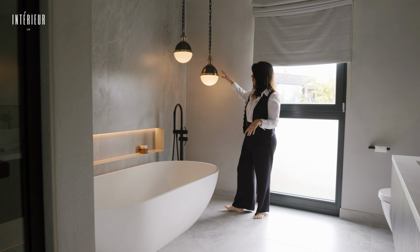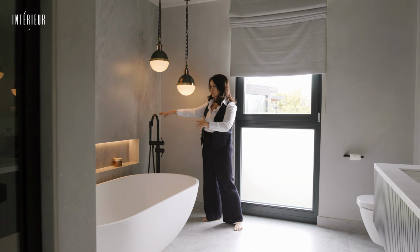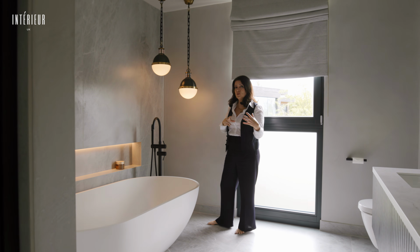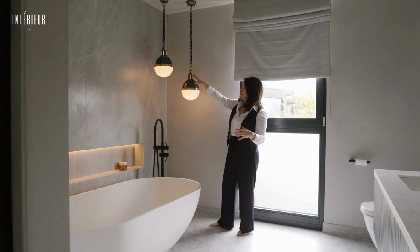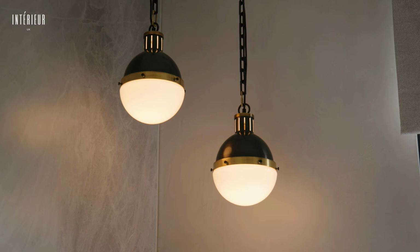And then we've got our really cool pendant lights here. What this sort of does, it sort of cuts the corner. So what you try to do is, again, going back to having too many squares and too many rectangles. So adding an element of lighting here just sort of blocks your eye to the end of the corner.